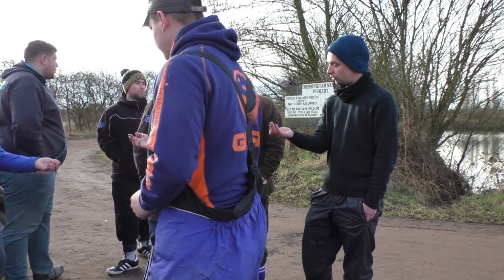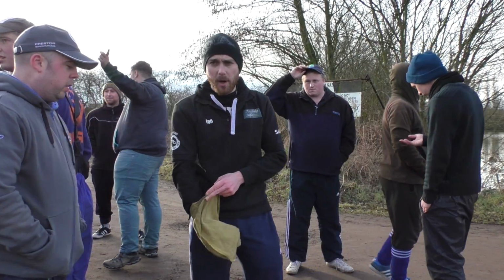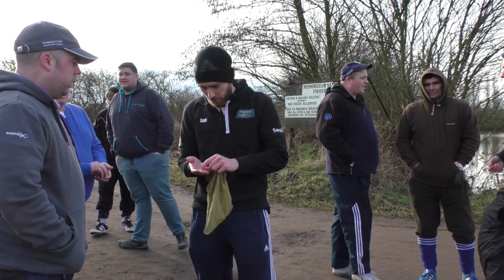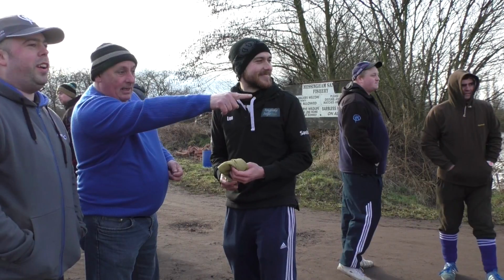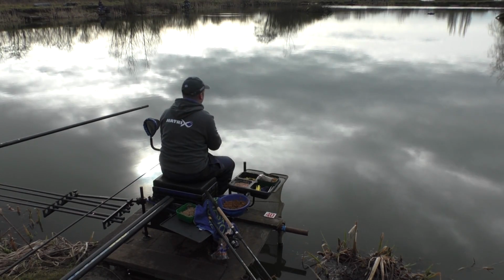We have got Matt and Will down on the double peg at the bottom end. So I've got the last one in the bag and I've drawn peg number two. Easiest walk. Put that all in, boys.